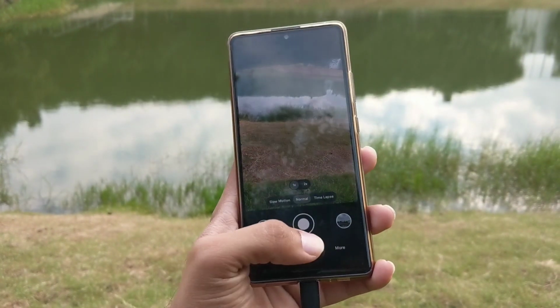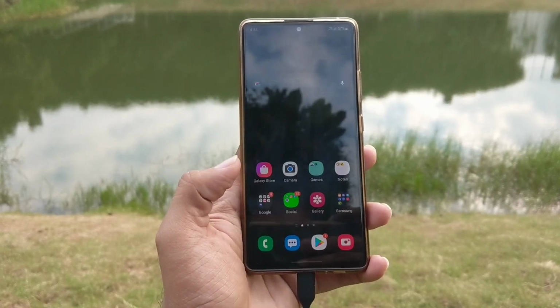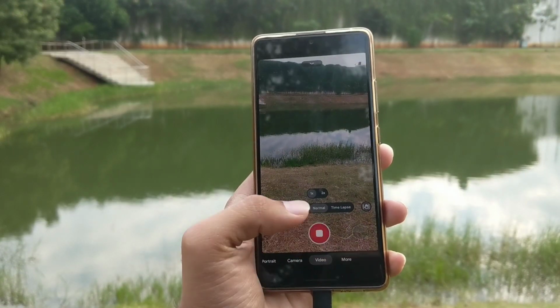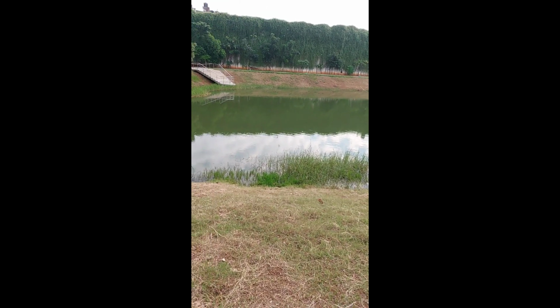Now moving to videos. Slow motion cannot be taken as of now, as the app tends to crash whenever enabled. On normal mode, the videos work fine and come out looking just fine.